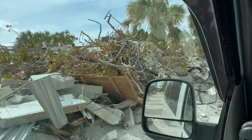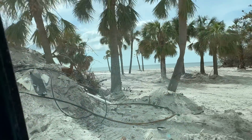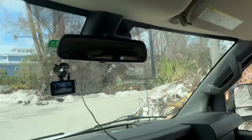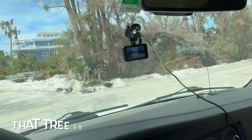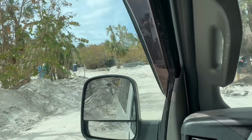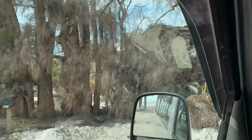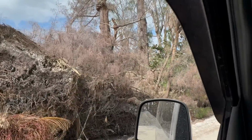And there you can see. Oh my gosh, they tore this whole thing down. There was a house here. Look, there's the cement pad. Jeez Louise. Look at the tree. Look at the size of that uproot right over there. That was one that was under construction. Look at this. That's a big old tree. Jiminy crickets. Look at this.